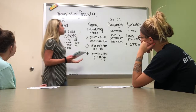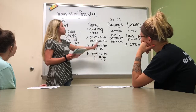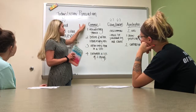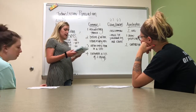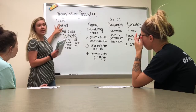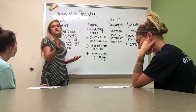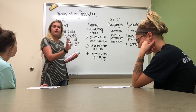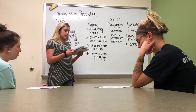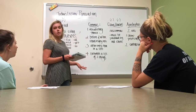So now we're going to go into a few other kinds of punctuation, starting with the comma, probably the one you're going to be using the most throughout your writing. The period is like the red light, you completely stop. The comma is like a flashing yellow light. It's going to tell the reader to slow down and take a pause before moving on to the next part of the idea. So there's four different instances where you would use one.